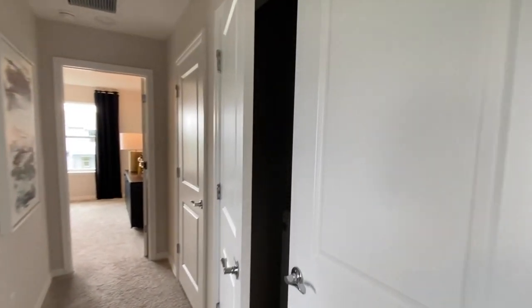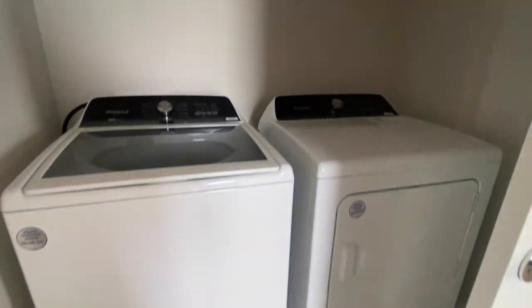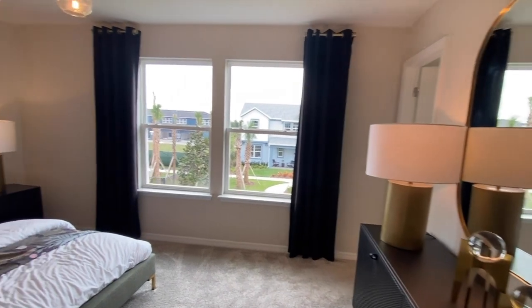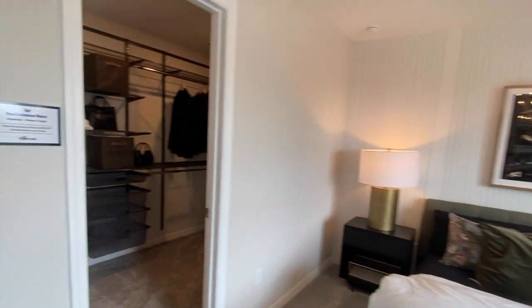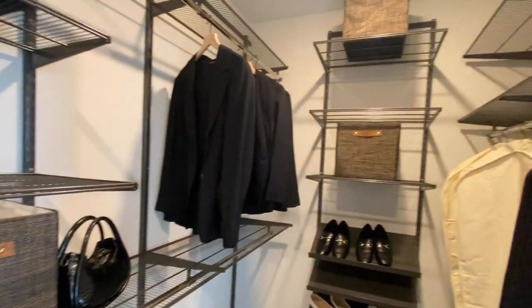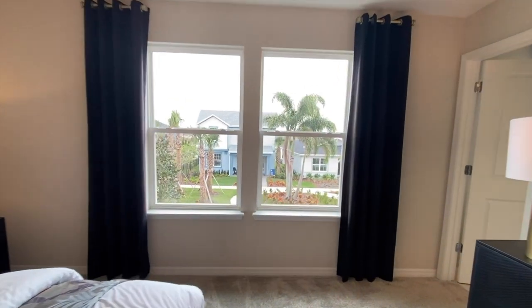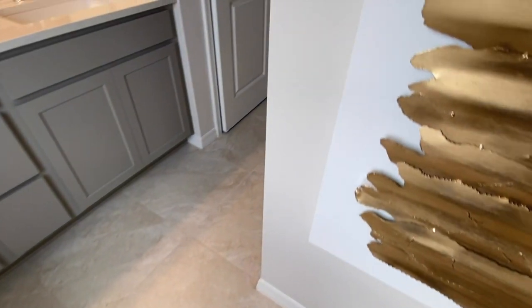There's a total of 26 home designs, so you have a lot to choose from. The laundry space is upstairs, conveniently located next to your bedrooms. A large primary bedroom. The big closet. And then over here is your bathroom. Try to dodge the mirror here.